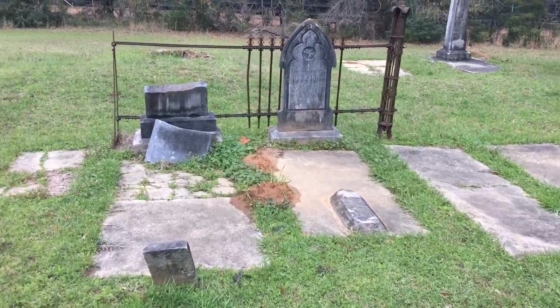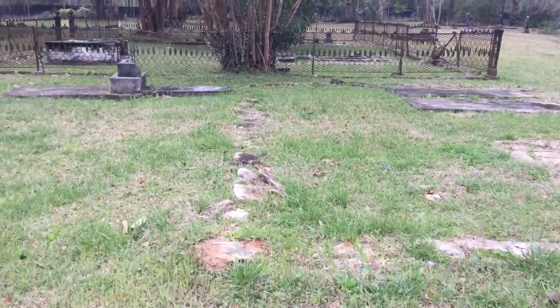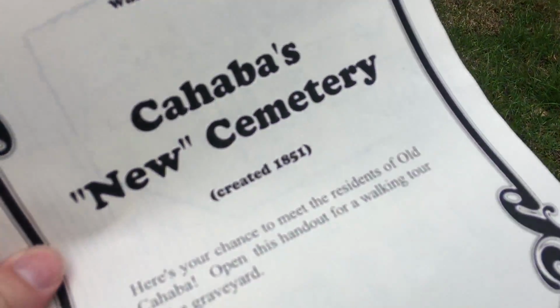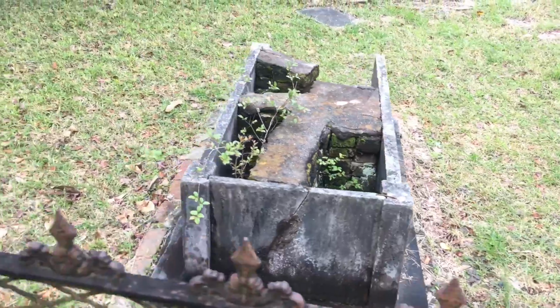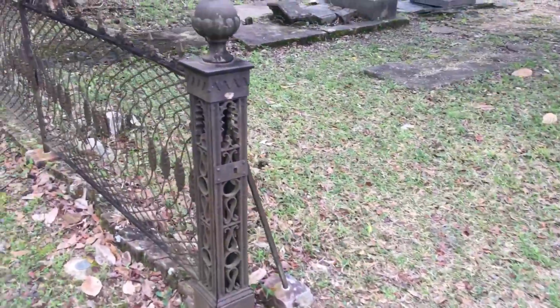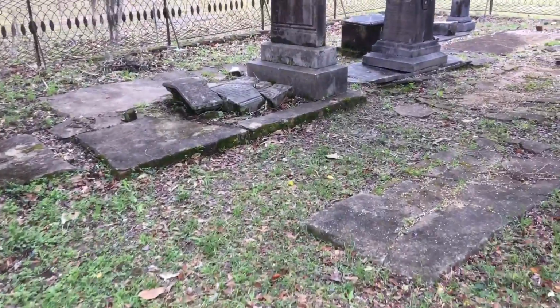There are a couple of cemeteries here in town. They refer to this one as the New Cemetery. And by new, created in 1851. You can see a lot of the gravestones deteriorated. That one has no top on it whatsoever. Wrought iron fence around this section.